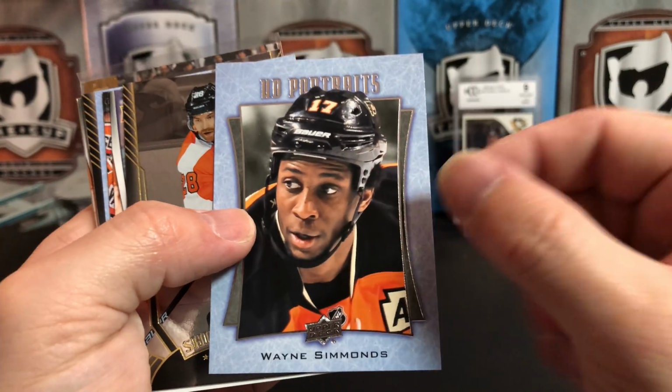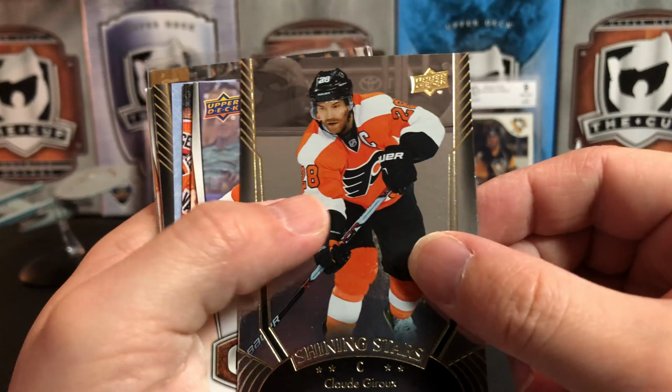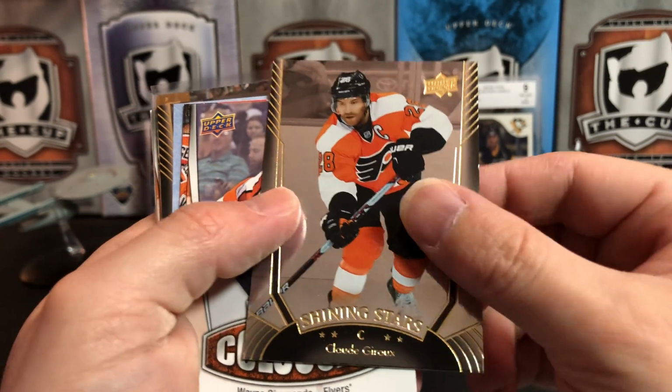Wayne Simmons. This was a guy that when he was on the Flyers, I kind of secretly always wanted him to be on the Pens because just hard-nosed, in your face. Really good player. Claude Giroux.